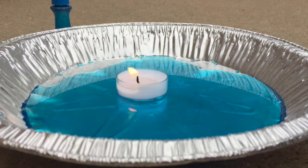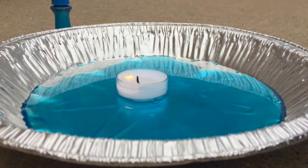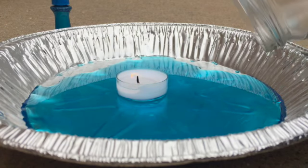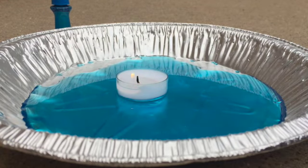And I'm gonna put the olive jar of science over the candle, but not now. First, you have to make a hypothesis. What will happen after I put this jar over the raging candle of science?